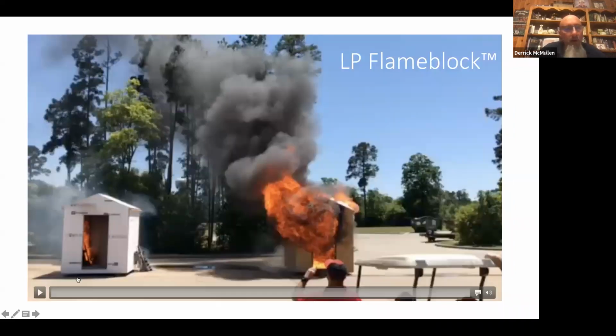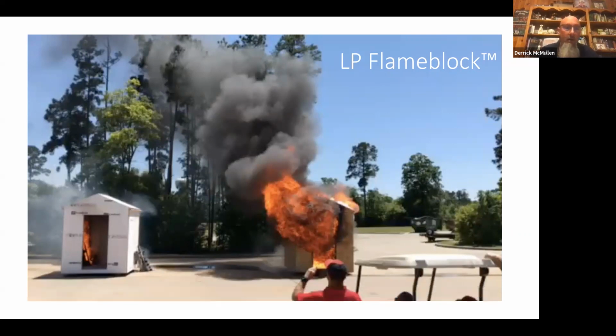Mike Cawthorn and I went to Conroe Fire Department's training center up on 45. The one on the right is built out of OSB, strictly OSB, with some 2x4s for structural stability. The one on the left is 2x4s and it's the flame block. Now the flame block does come in 2 different kinds. It comes in double-sided and single-sided.